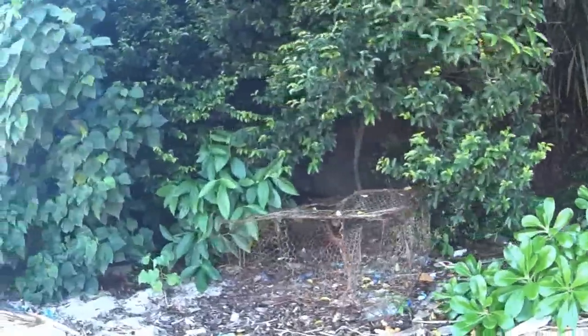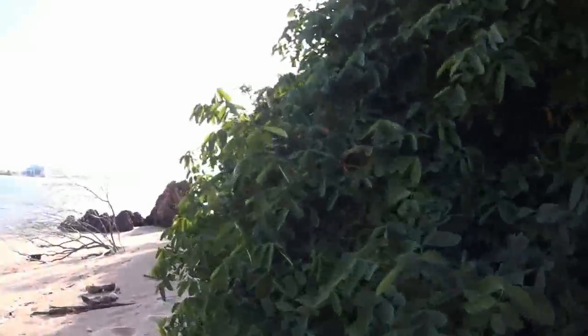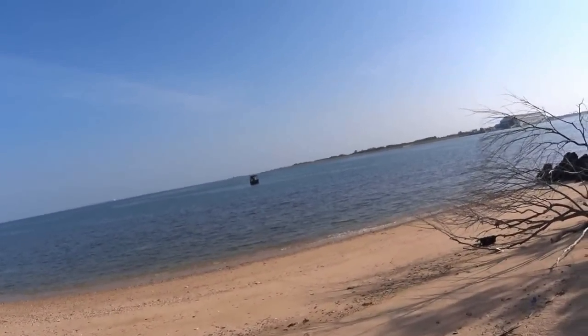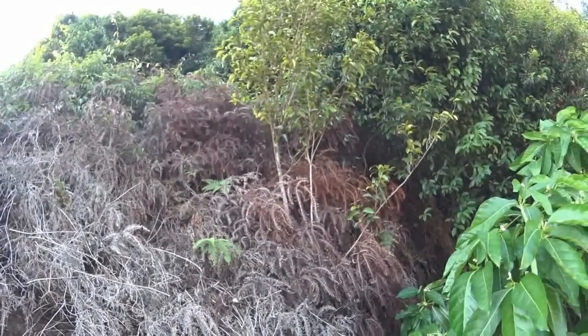Here we are. Back where we started. Crab trap. Faithful boat. All right, I'm gonna pack up and head out before my nerve fails me and or I pass out from dehydration. But there you go, Pulau Jong. Beautiful little island. I wouldn't suggest going here. It's hot, miserable, and there's nothing to see. But if you're interested in the wildlife or the plants or stuff that lives there, now there's this video.